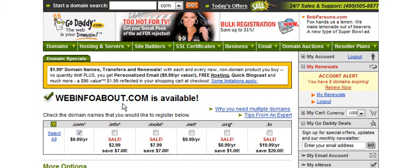So if you registered that, you could put your sites into subfolders. For instance, if your first site was going to be on dogs, you could have your website for that at webinfoabout.com/dogs. If your next website you put up is on jewelry, you could have webinfoabout.com/jewelry, etc. So you could put an unlimited number of sites on one domain if you wanted to do it that way. This will save you some money. It isn't quite as effective as buying one domain for each site, but it is a way to get started very cheaply. Domains generally cost about $9.95 per year to register.